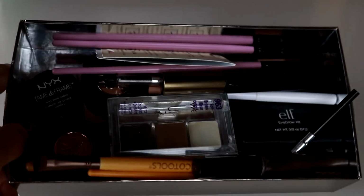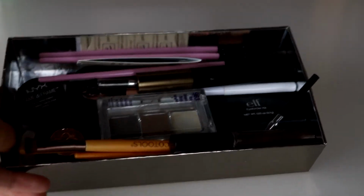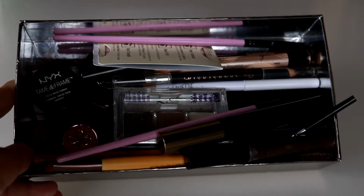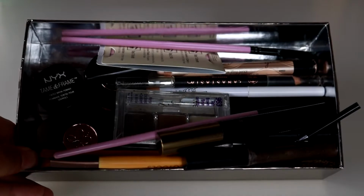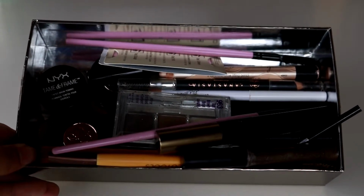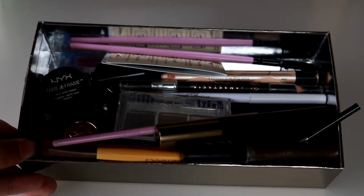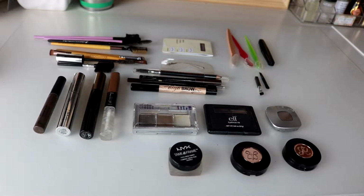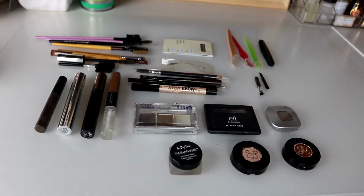Okay, so in the top drawer, I usually keep all my brow stuff in this cute little box, which I actually got a bunch of smaller sized perfumes in, and it's just a little mirrored box, and I thought it was cute and perfect for all my brow stuff. So I'm just going to set everything up on the tabletop and then we can go through it. Okay, so here's everything just laid out on my desk.